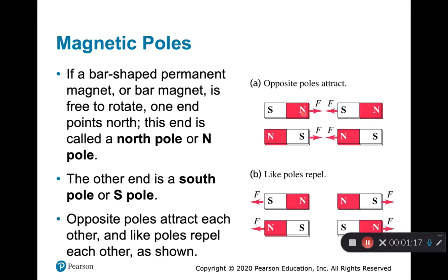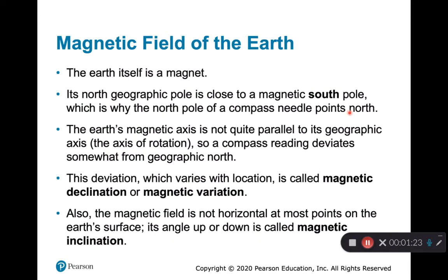But we also know that the north end of a magnet is attracted to a south magnetic pole. So that means that the north geographic pole is actually a magnetic south pole. The North Pole is a south pole. The North Pole, where Santa Claus lives, is a magnetic south pole because it attracts the north end of a compass. And that sounds weird. It would kind of make more sense if we had done it the other way. But this was for convenience so that we can talk about the north end of a compass pointing north, and everything comes from that.